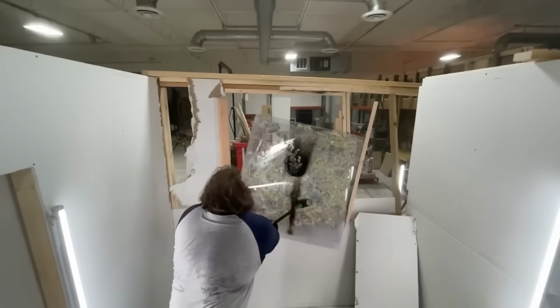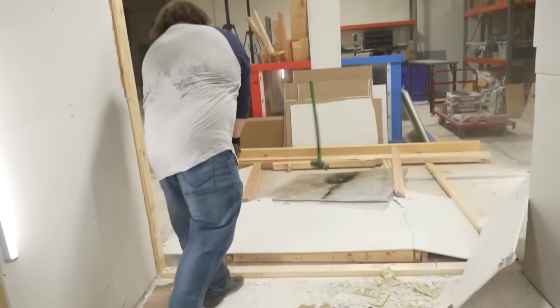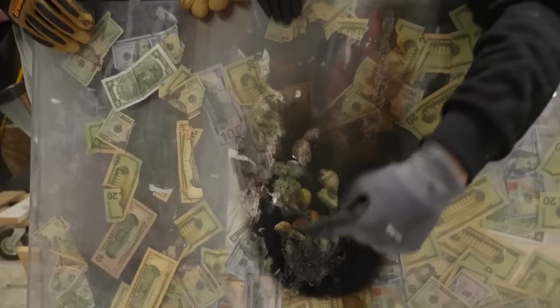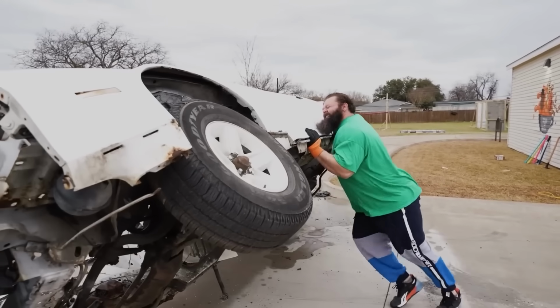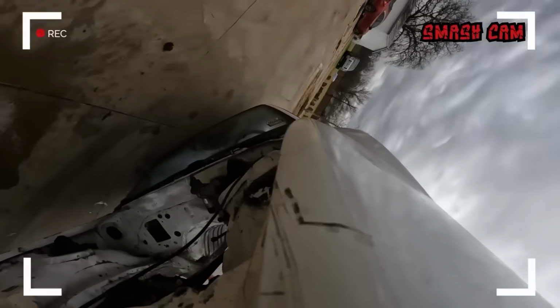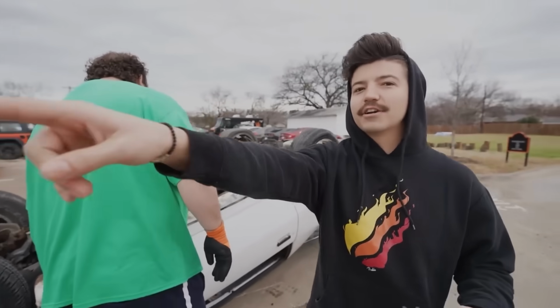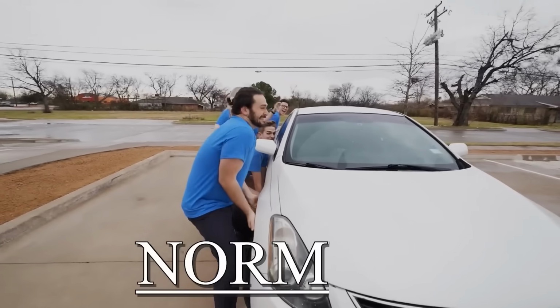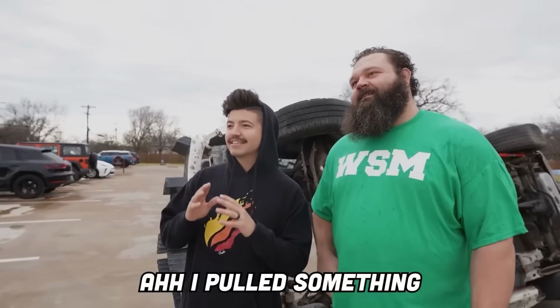Turn it like this, where's the hour there? Oh my God. That is what Robert was able to do. This is ridiculous. Push it! Flip it! Ladies and gentlemen, that is the world's strongest man. These are five normal people. Let's get it! Yeah! Oh, I pulled something.